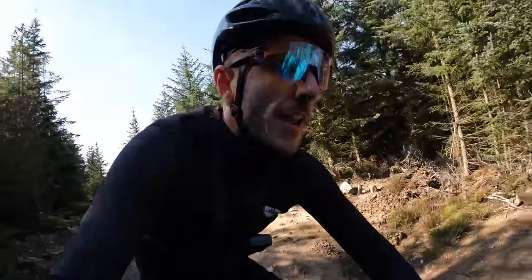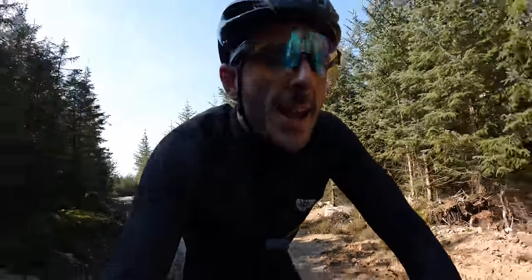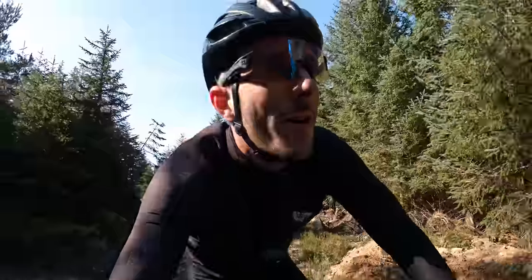Coming straight off the gravel bike onto this is such a treat. It rides so well. The difference is night and day when you're on a trail like that. And it's not a very technical trail. It's pretty smooth and flowy.